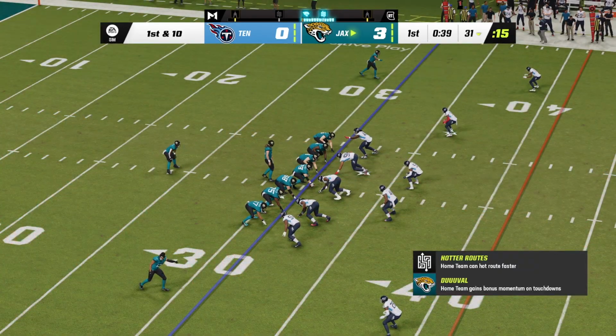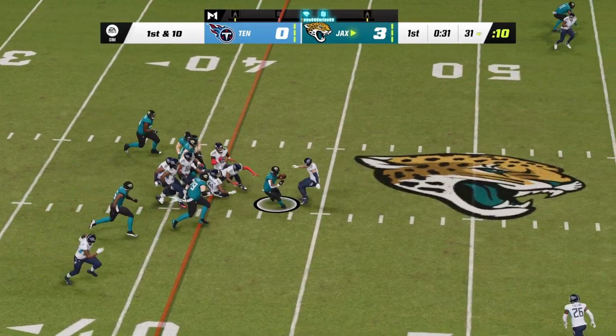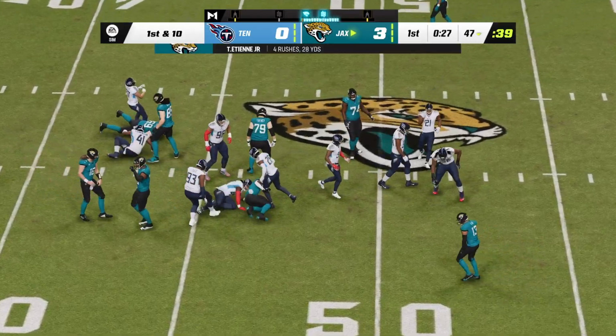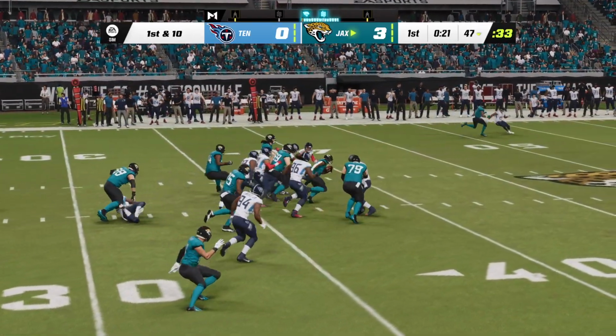Line of scrimmage, the 31 now on 1st and 10. Straight ahead, ETN. Able to slither by, and able to get this one across the 45 before he's brought down. Another nice gain, 16 yards there and a first down again.